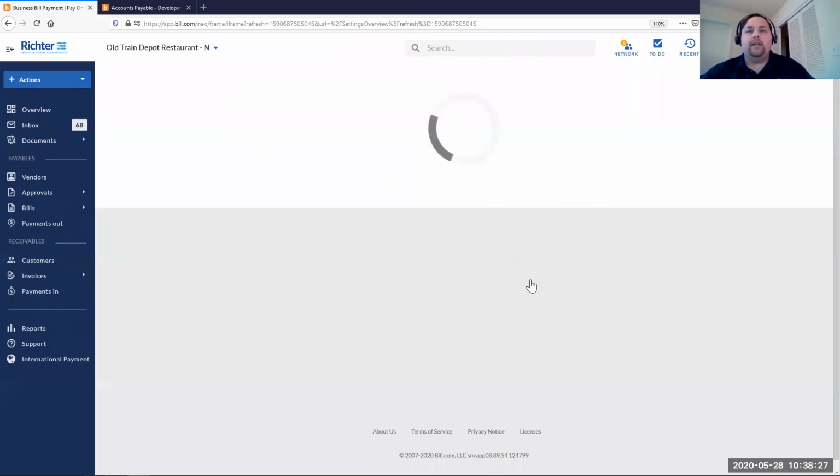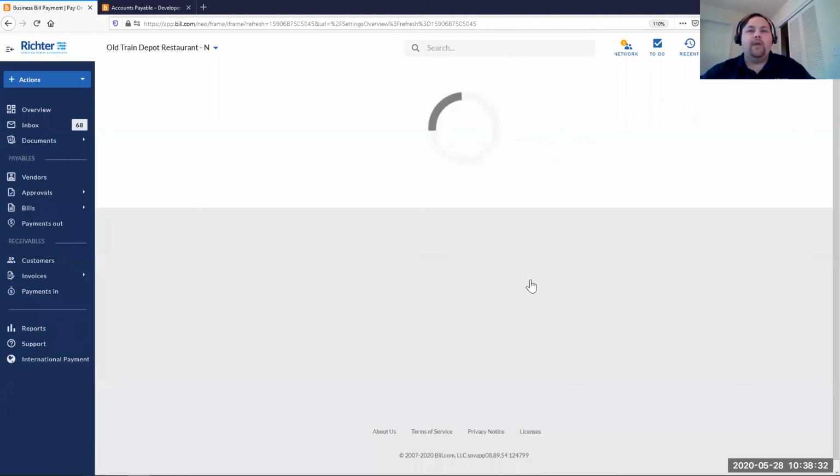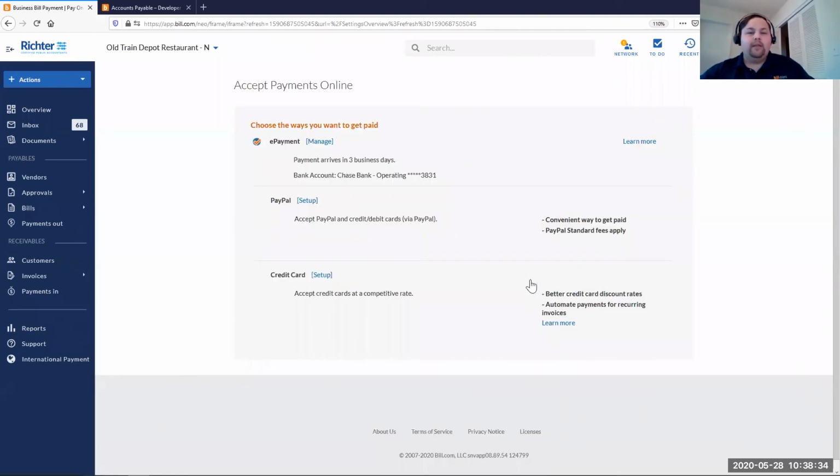Then, of course, in order to set up these different types of payments within Bill.com, we have the online payments option. Now, even if you're using AP with Bill.com, once you've entered in that bank account, we'll have you automatically set up to receive e-payments. But in terms of PayPal or credit card, you'll need to go through the setup links with them specifically here.